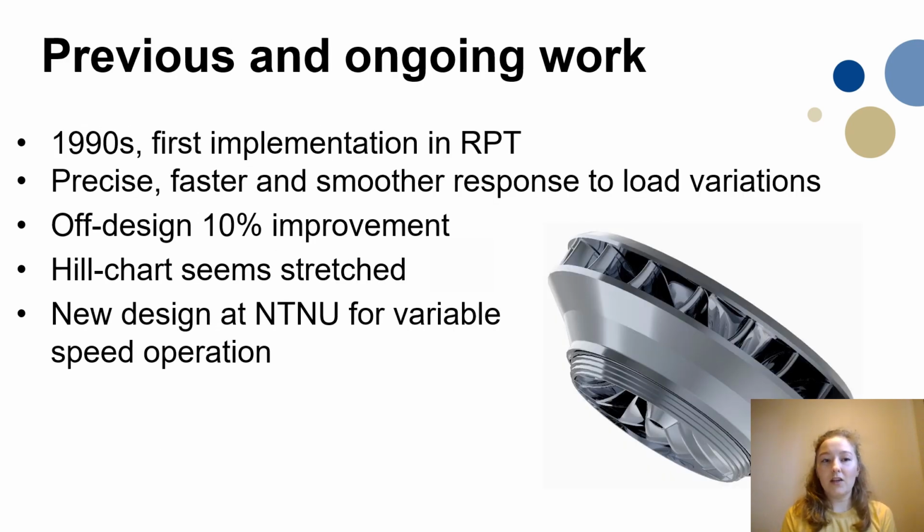Variable speed operation is not a new technology. Already in the 1990s, the first implementation was done on a reversible pump turbine. A review study conducted at NTNU found that variable speed operation technology for Francis turbines could give a more precise, faster, and smoother response to load variation. It could give almost 10% improvement at off design, but this was very dependent on the hydraulic design.